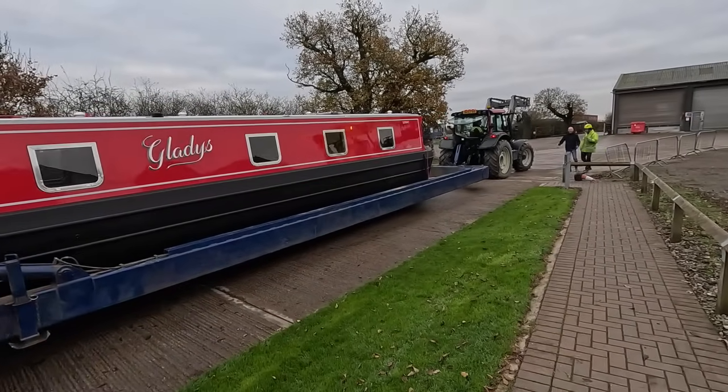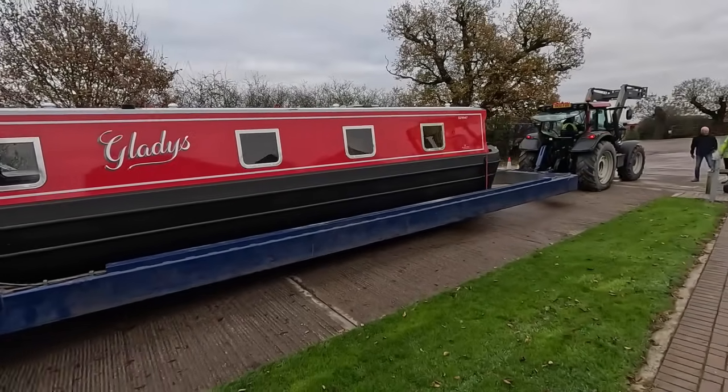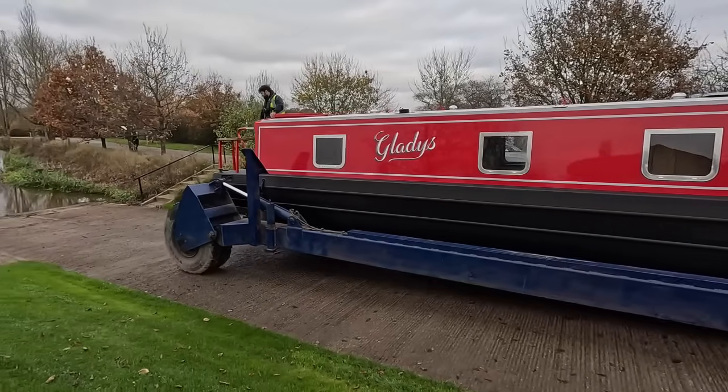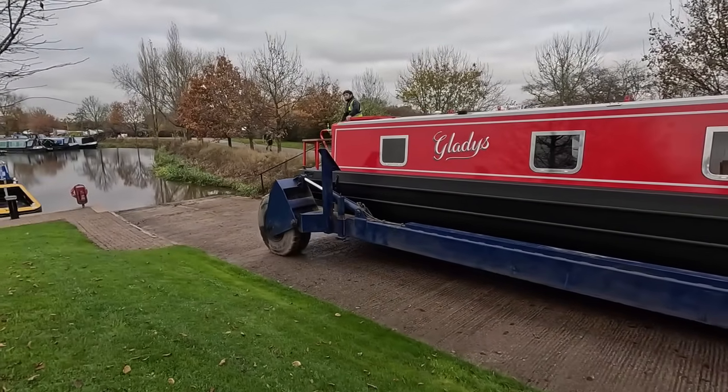I still love this red. I'm so glad I chose it. Such a gorgeous colour. Here we go.